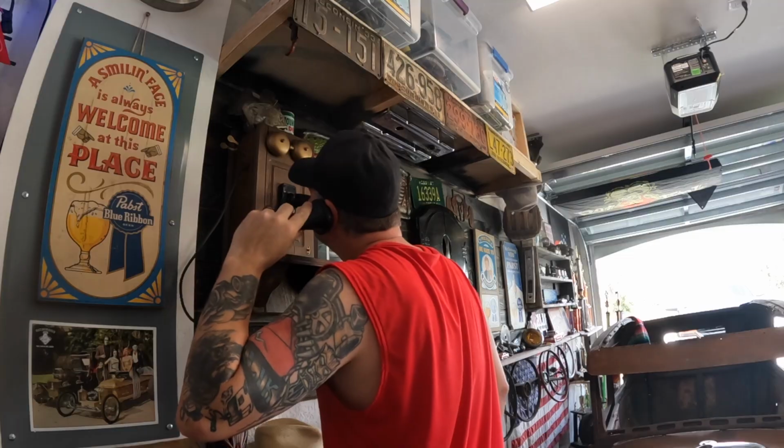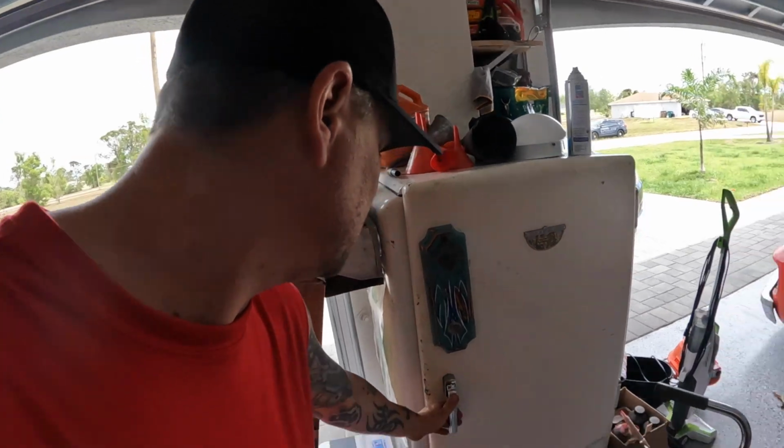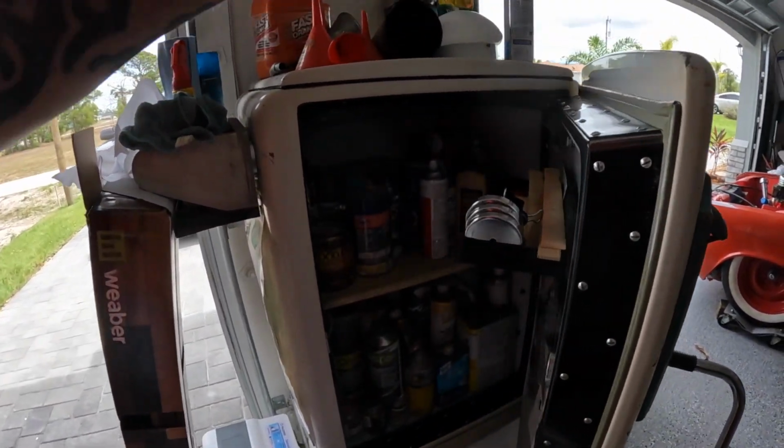Hello? This is an old refrigerator from 1939. My brother gave it to me. I took all the guts out of it and I want to use it for storage. I always thought it would make a cool paint cabinet in the garage. I'm definitely gonna have to do some more lighting in here. This is definitely not enough.